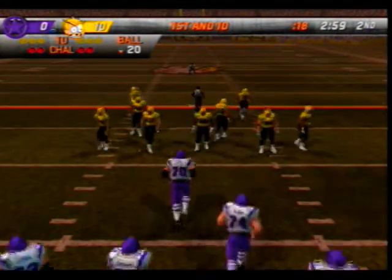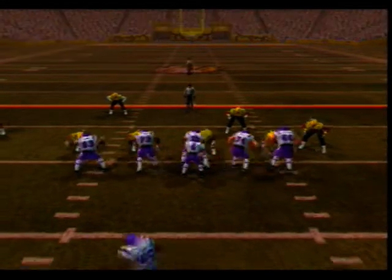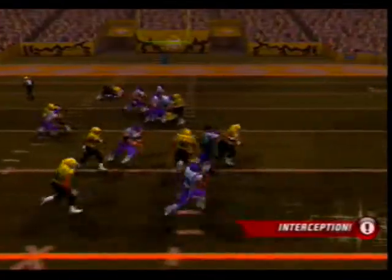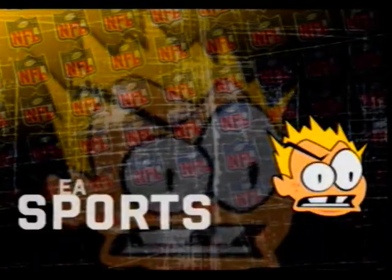So after the interception, now it's first and 10. The home team with a four-man front. Dropping back to pass on first down. It's going the other way. Puts it on the ground. The home team scoop it up. Their defense just gave them the ball on the takeaway, but then they give it right back.